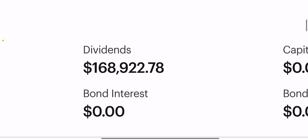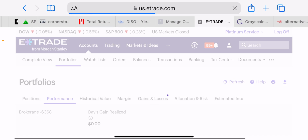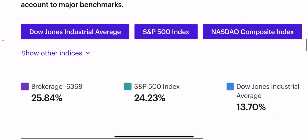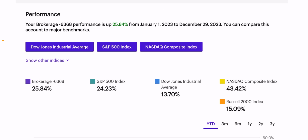We earn over $150,000 per year in dividends at this channel, and my performance value shows that we finished the year up 26%. So we beat the S&P, which was up 24% in 2023. So we're beating the indexes here at this channel, getting both dividends and capital gains in order to live the FIRE lifestyle, which is financially independent, retire early.